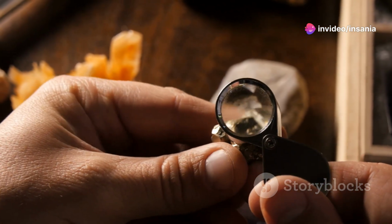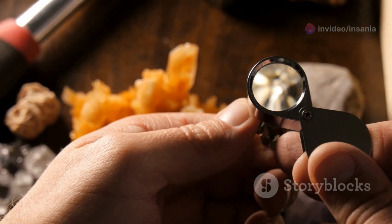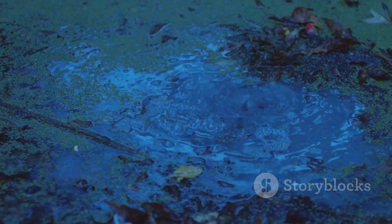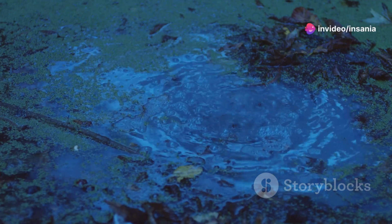Biomarkers are like fingerprints, but for the Earth. They are molecules. These molecules tell us about the past. They reveal secrets hidden in rocks, soil, and even ice. Biomarkers come from organic matter. This matter is the remains of ancient life, like plants and algae.